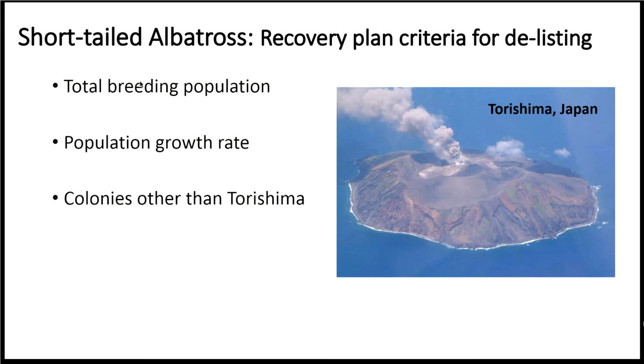So this is a picture of Torishima, Japan. It's smoking, so it's an active volcano. And it's not necessarily the safest place for a colony of seabirds, especially since it's one of the only colonies for this species. So there's Torishima, and then there's another colony on the Senkaku Islands, which is currently contested between Japan, Taiwan, and China. And that one hasn't been visited since 2002.